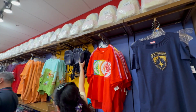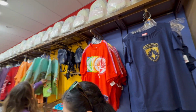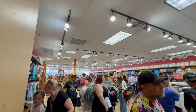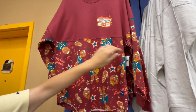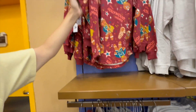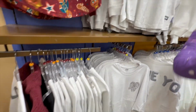So they have a lot of clothes here in the back. Seem to average about 15 to 20. And have the discount racks. Yeah, so from the holidays. How much is it? Doesn't say. Oh, $14.99. Oh yeah, that's not bad. Down from like 80. Yeah, and then look at the back.